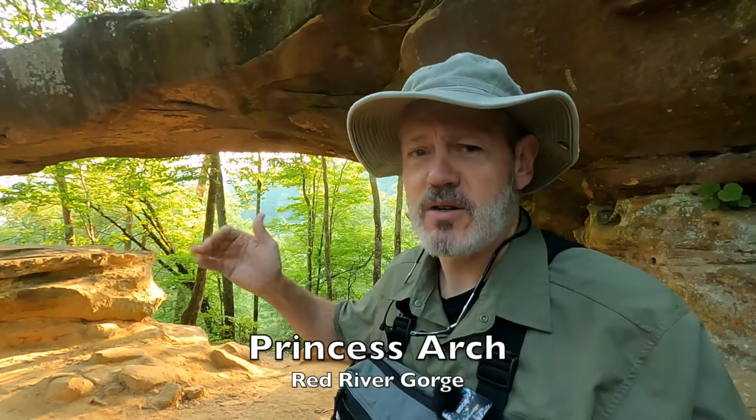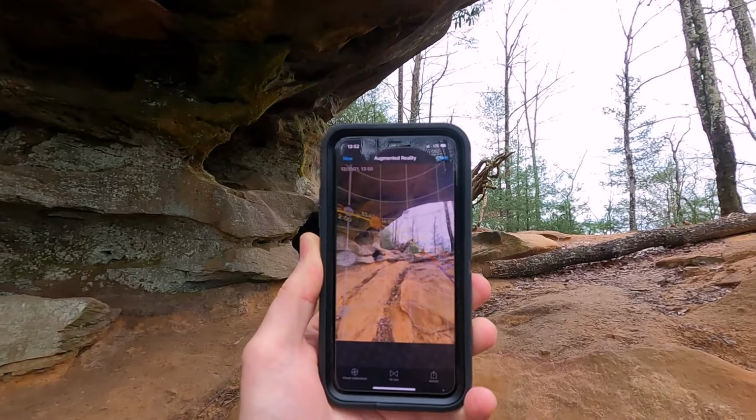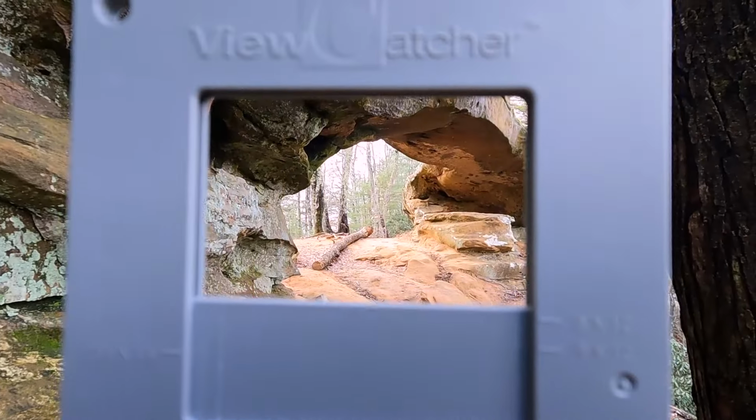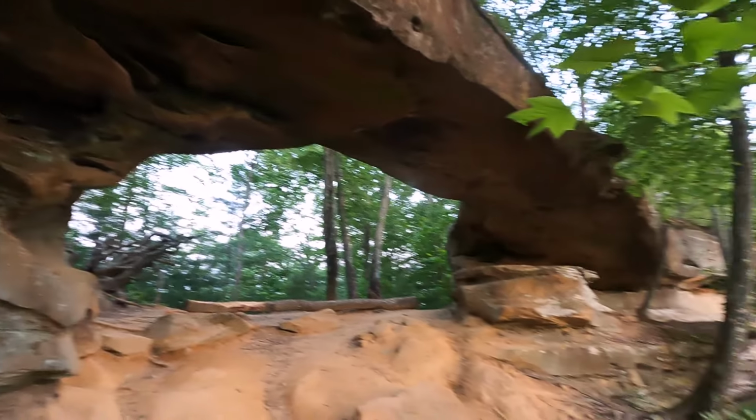Now, I've been to Princess Arch. This was Princess Arch, and I've been here a handful of times, at least half a dozen times. And I've never really composed an image that I thought was it, that encapsulates Princess Arch. And so that was my goal for today, was to come down and try to capture an image that really encapsulates Princess Arch. And the one I captured in the past, I mean, it's okay, and I'll post that right here. You can take a look at it, but yeah, not really what I was looking for.